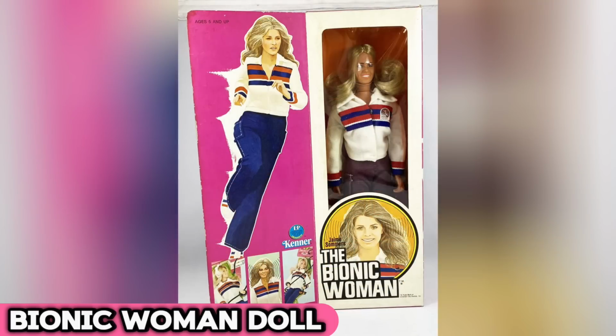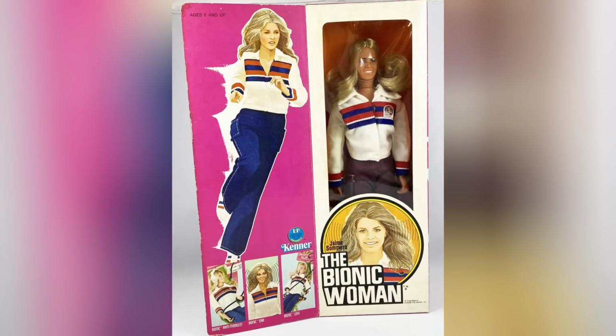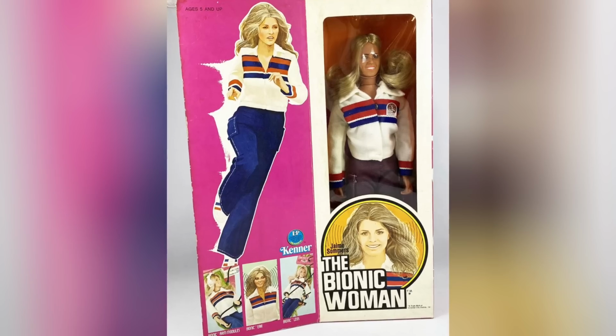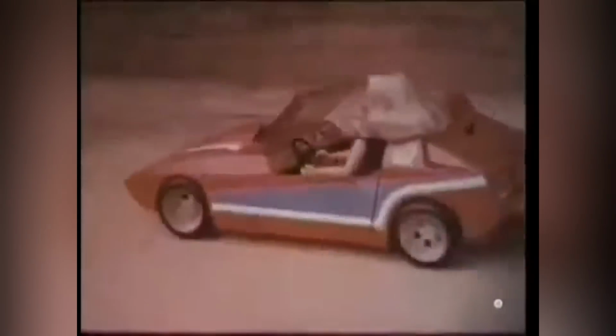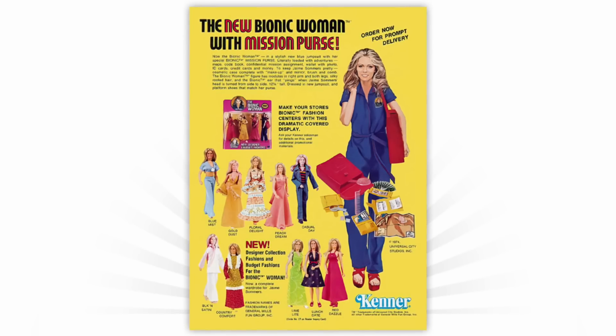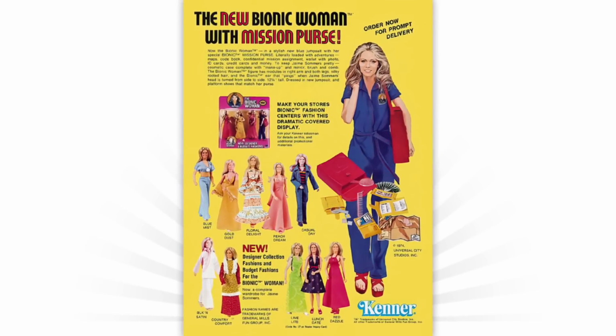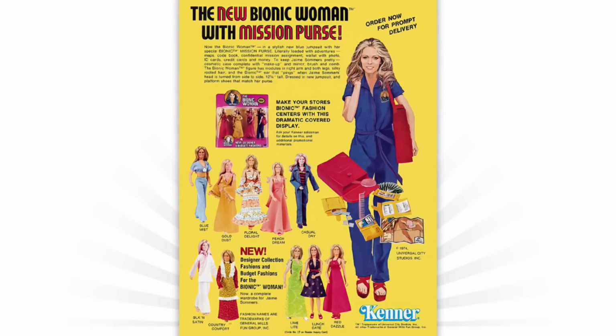The Bionic Woman doll, inspired by the popular television series, allowed children to recreate the adventures of Jaime Summers, a character who embodied strength and bravery. This doll was not merely a plaything, but a source of inspiration, showing that heroes come in all forms. The Bionic Woman doll holds a special place in the history of toys, celebrated for its role in empowering young girls and boys to dream big and imagine themselves as heroes. Its enduring popularity is a testament to the lasting impact of positive role models in media and toys.